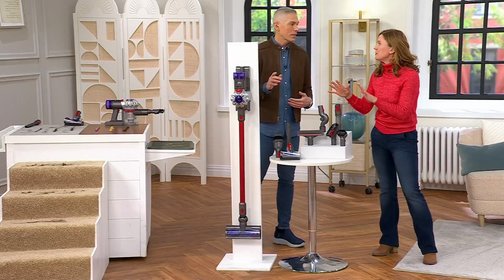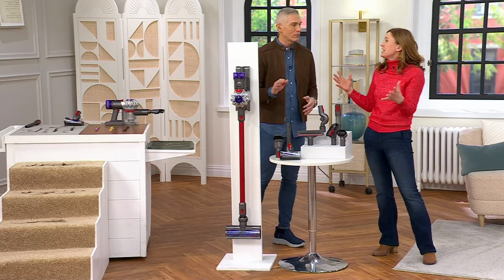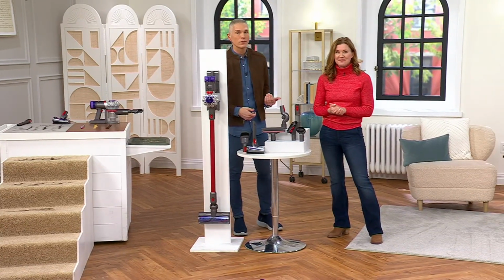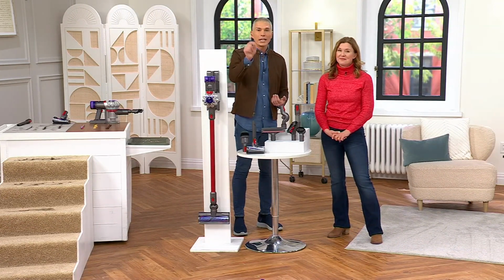And this is not a refurbished. People ask me that all the time. No, this is what you would get brand new anywhere else, brand new out of the box. We have a great relationship with Dyson. In fact, we've sold over 2.8 million Dyson vacuums here at QVC. Today's your chance to pick it up and get this technology in your home.